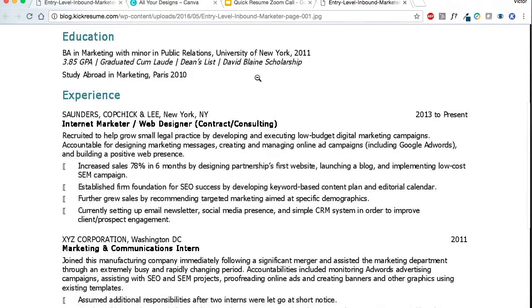A lot of times I see people put relevant coursework. I don't know if that is a powerful indicator here for you, unless it was like a digital marketing course where you learn inbound marketing or content marketing. If it's just your typical marketing courses, I don't think you should waste your precious white space on that.